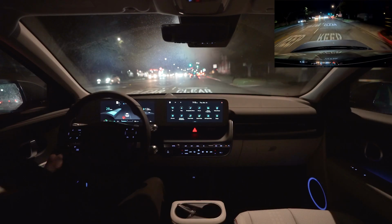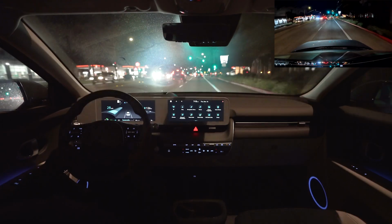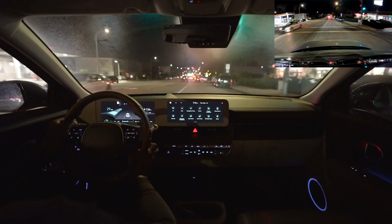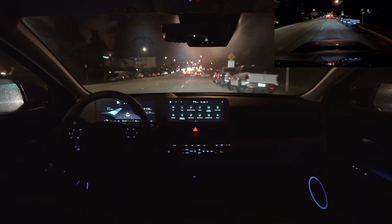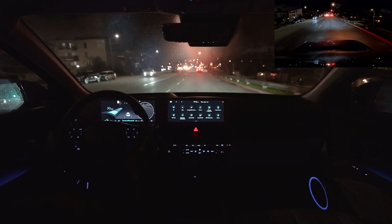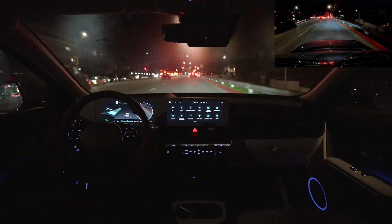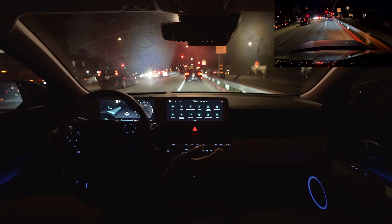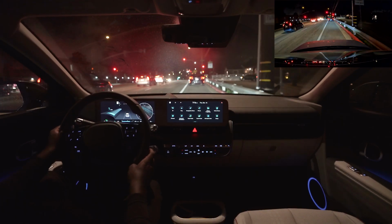If you guys see here, it's letting me know there was a car in my blind spot. He seemed to be a little too close. And we're gonna go ahead and make a right over here. And again, I am on I pedal. So right now I just took my foot off the brake, and that one pedal drive pretty much brings the car to a complete stop.